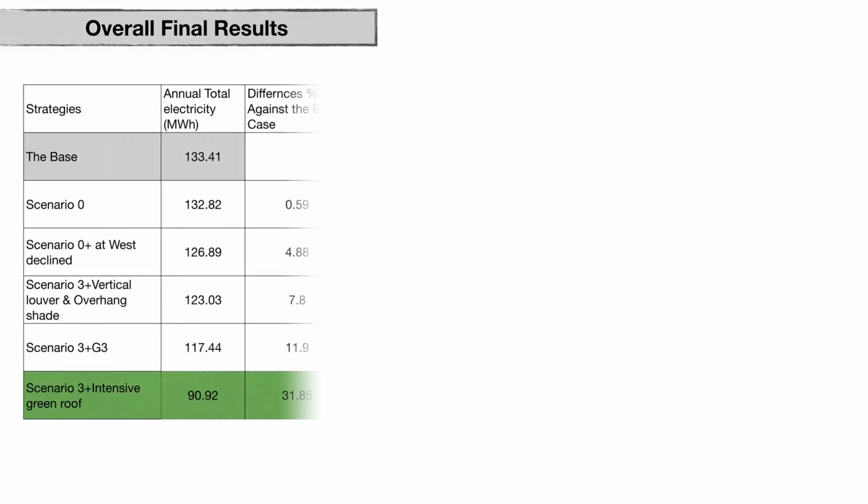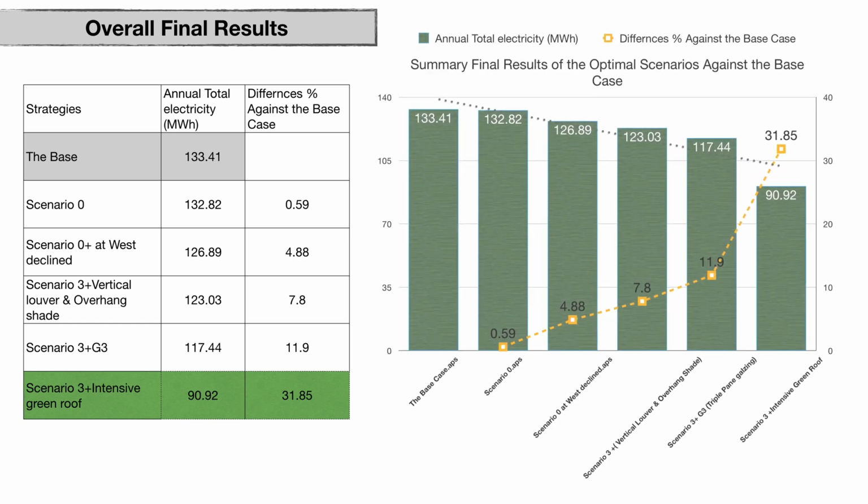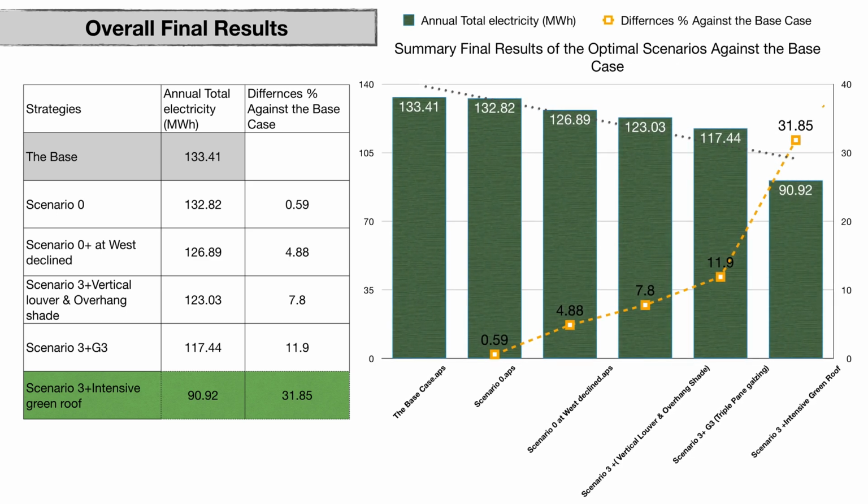Overall, the final readings summarize the optimal scenarios comparison in terms of reduction in annual energy consumption. It is clearly noticed that the intensive green roof enhances the reduction by achieving the highest percentage with 31.8% against the best case.